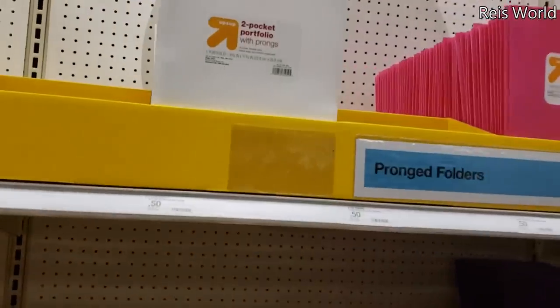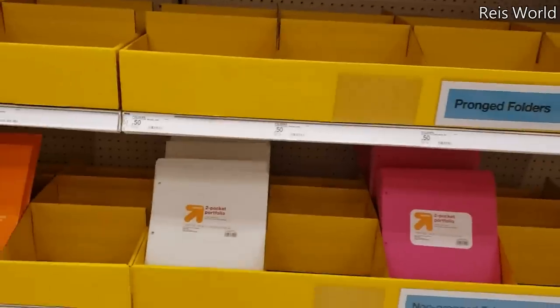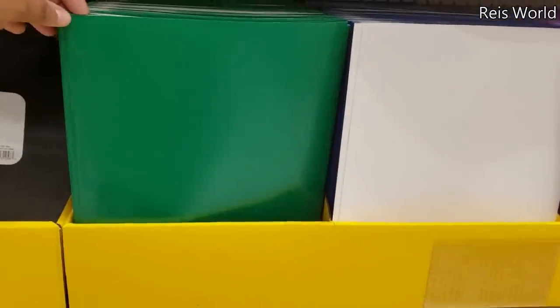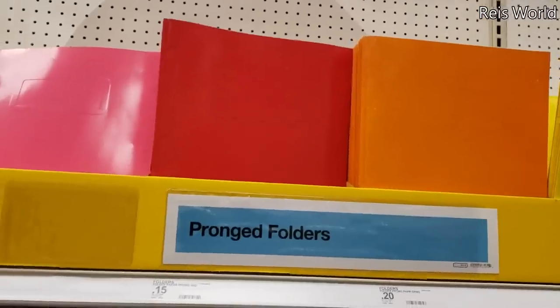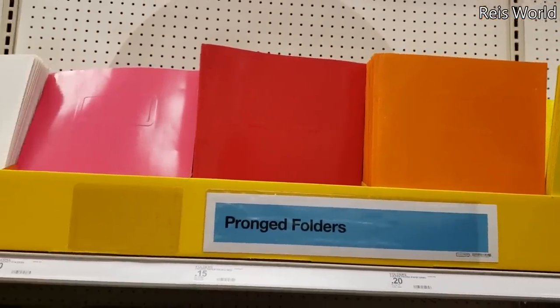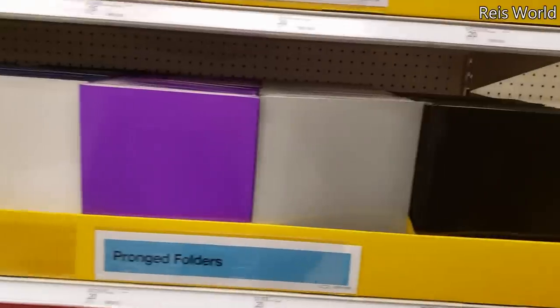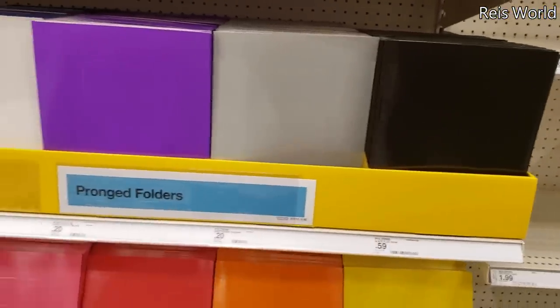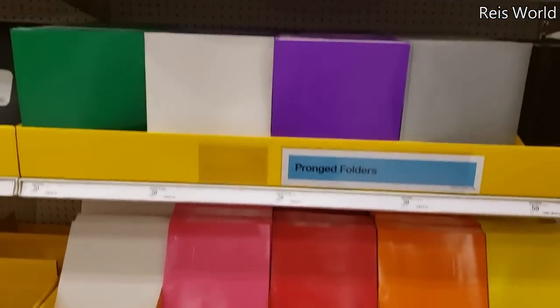Okay, the Target Up and Up brand are $0.50 with the prong. Their folder, same price. Paper folder with the prongs are going to be $0.20. So I noticed for the red, it will be $0.15. Why? Because it's red. Nobody likes red, maybe. The black, they want $0.59. It seems to change for the color. That is weird for me.